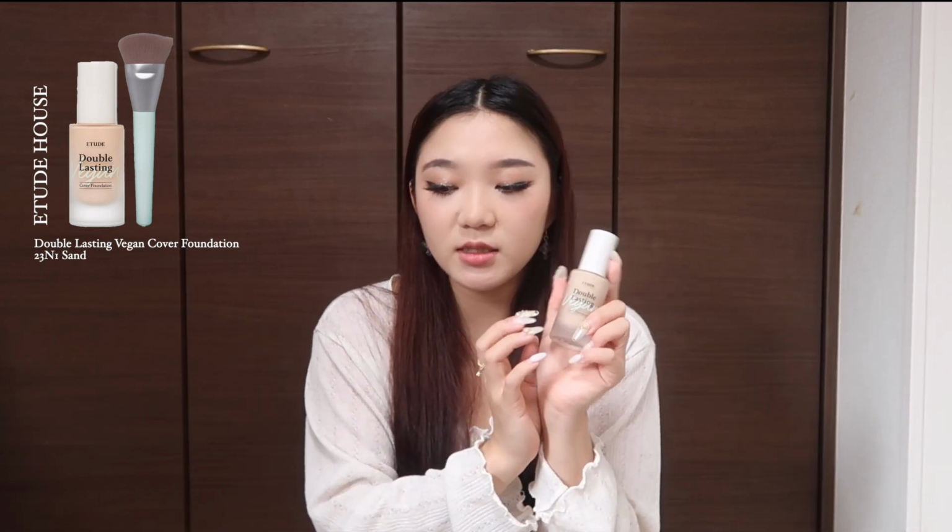But I was testing them in the store, and the coverage actually looks pretty good. So I can't wait to try this because I used to swear by an Etude House BB cream, and then for some reason I just stopped using it because I was trying other stuff. But I've always loved Etude House coverage, so super excited to try that one out.